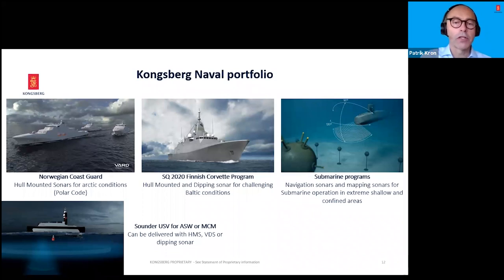Within mine countermeasures, we have world-leading sensors, like synthetic aperture sonar, multi-beam echo sounder, and volume search sonars. These sensors enable manned vessels, autonomous underwater vehicles, and unmanned surface vehicles to perform mine detection in most challenging areas. For submarines that operate in the littorals, Kongsberg can offer a portfolio of navigation and detection sonars, enabling the submarines to operate in extreme shallow and to hide in the most incredible places.